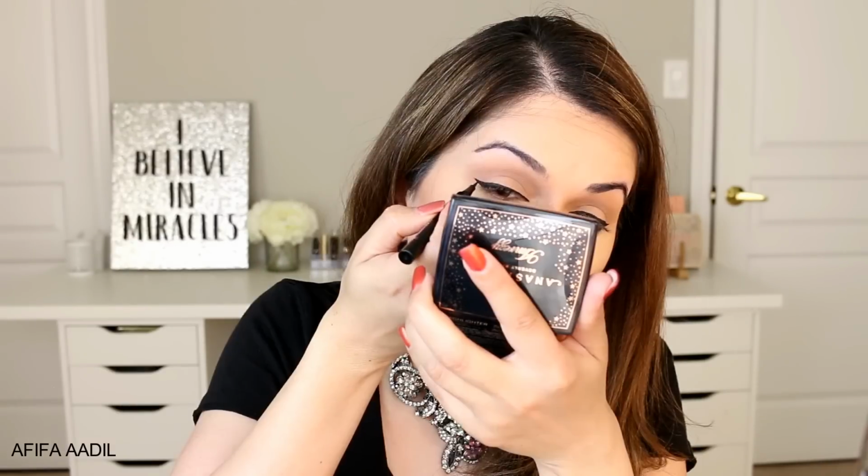Now I will be connecting this to the inner corner of the eyes, but it's gonna be such a thin line that you won't even be able to see it. Okay, I'm just connecting it all the way through, but very thin line. It's almost invisible.